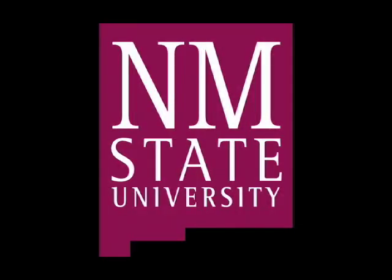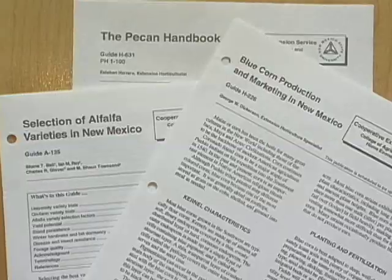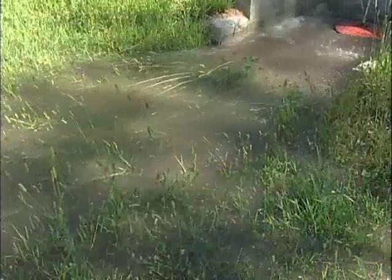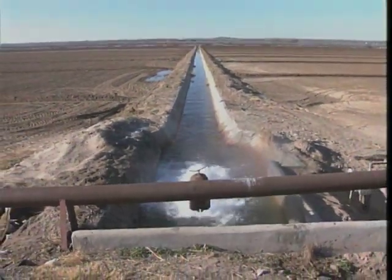New Mexico State University is working throughout the state to provide current, indispensable information on crop use in landscapes and in food and fiber production. Be water wise and irrigation efficient around the home, landscape, and across the fields. Conserve water supplies to sustain the populations of New Mexicans for years to come.